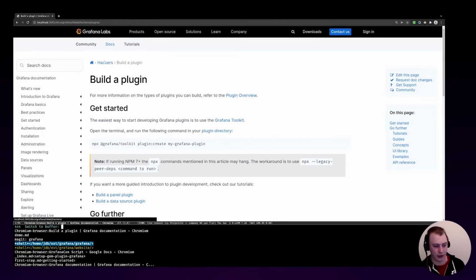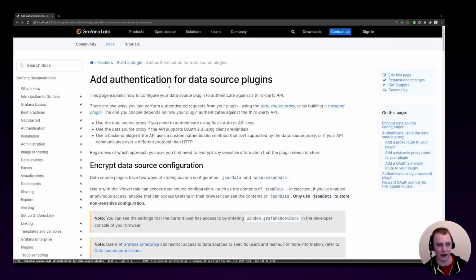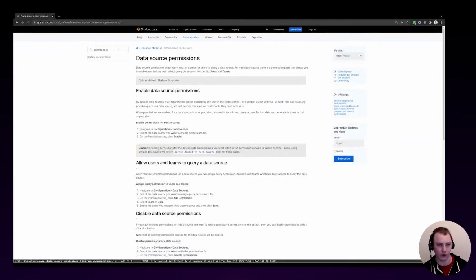And the same could be seen for links outbound. So now we're in a hackers page, hackers builder plugin, and we can link out to backend plugins and any other internal links to the Grafana Enterprise and data source permissions have all been updated. So they all still continue to work.